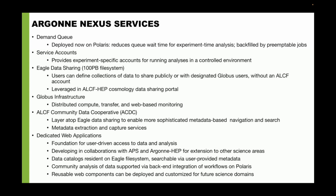We have created service accounts. So you all have your own accounts. If you work as part of an experiment, then you might have a service account, which is accessible to you and your counterparts on your experiment. And the point of that is, again, if you go back to the light source example, you have people who are working for 48 or 72 hours continuously running experiments, and they need to be able to access the details of their data and their analysis as some of them go off and go to sleep and other people come in to run the experiments. This shared service account gives them a way of doing this and is also used for automating the data transfers and the workflows.